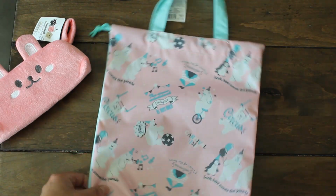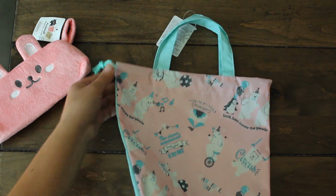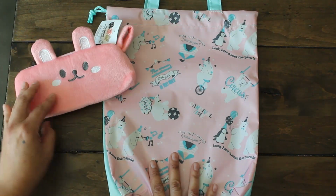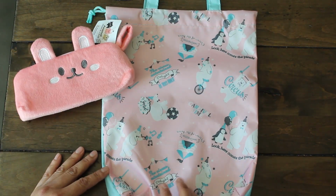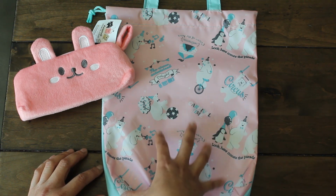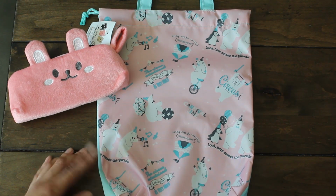Here's another one that I really liked. It's a little tote bag with a drawstring kind of closure. And I bought it for my daughter, Emmy. She's been going on a lot of field trips lately, and I thought this would be fun to take with her to bring her lunch and drink in there.